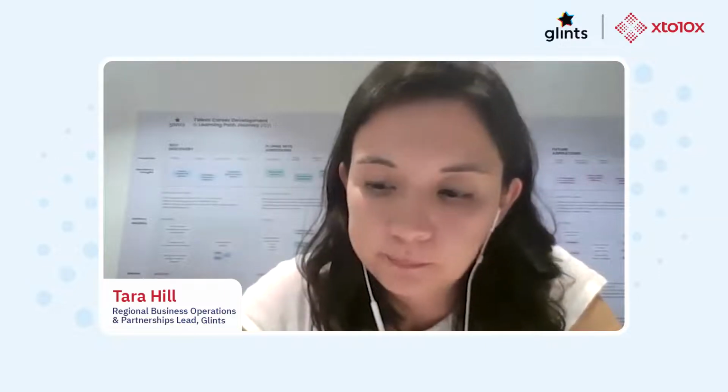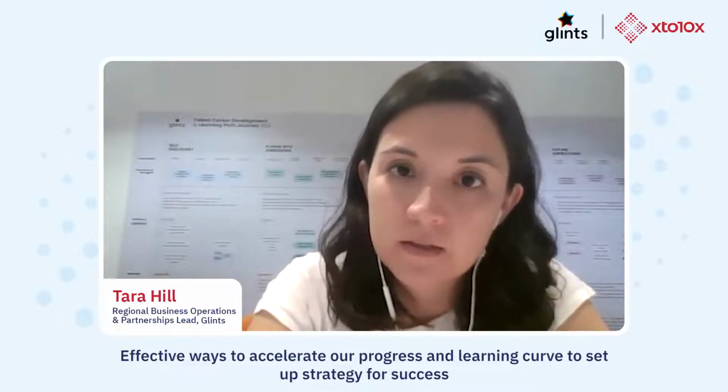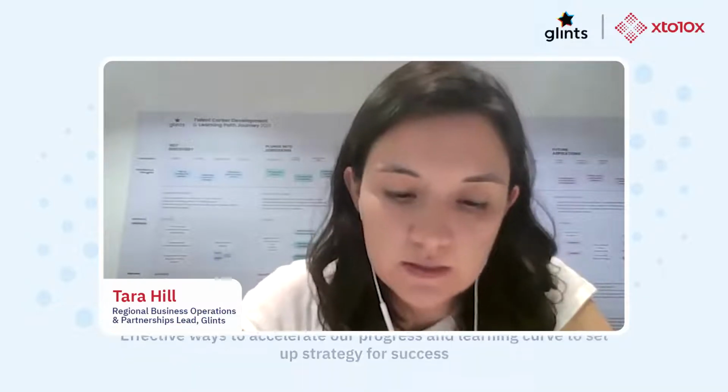And what was great was we were also able to tailor some bespoke sessions to what we were looking for at Glints as well. So we did one in particular focused on the org structure, the optimal org structure for driving operational excellence within the company. An extremely effective way of accelerating our progress and our learning curve, just getting us off on the right track when it came to setting up these different pillars of the strategy for success.